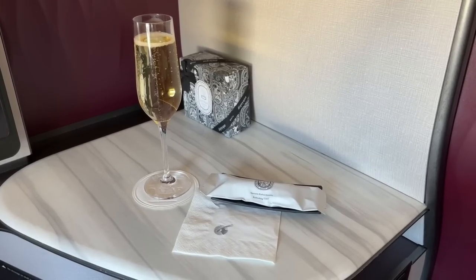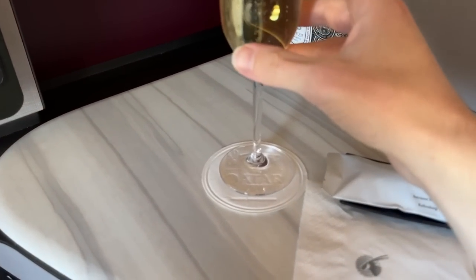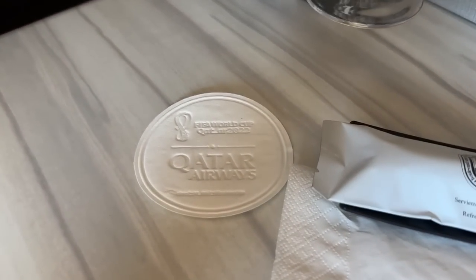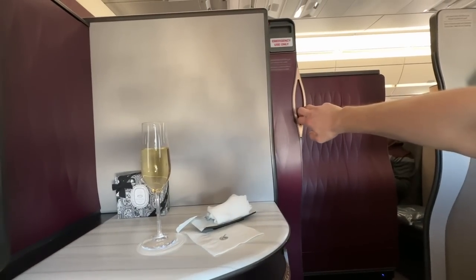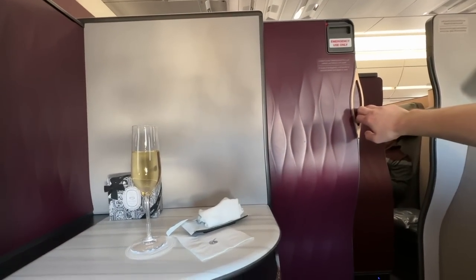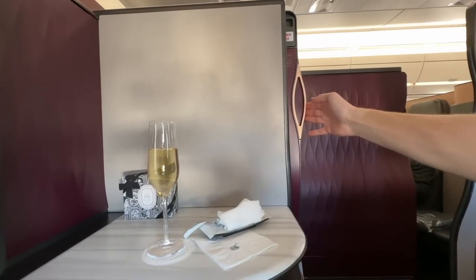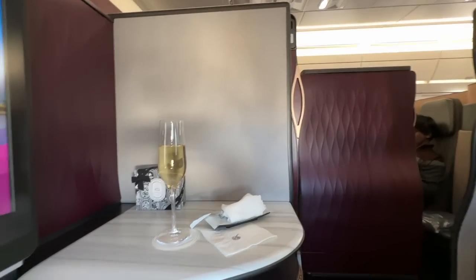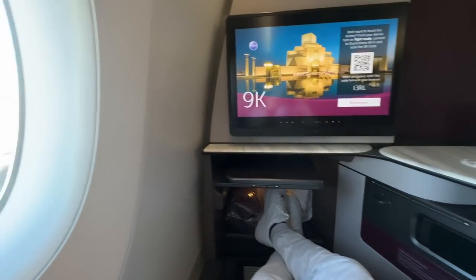Speaking of beverages, shortly thereafter they came around with a pre-departure hot towel and a glass of champagne, which I was happy to accept. And then the thing I was most excited for. The first time on an airplane that I've had a closed door suite. Now obviously it can't be closed for takeoff and landing, but I was very excited to try that out once we got in the air. So I settled into my seat and I waited for everyone to get on board and depart.